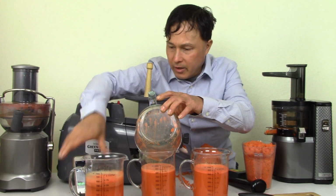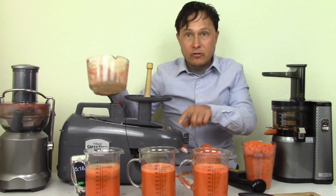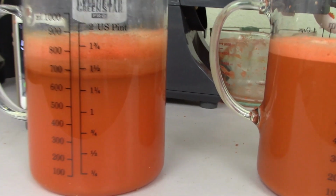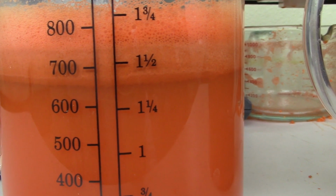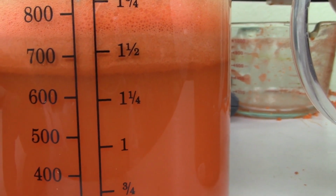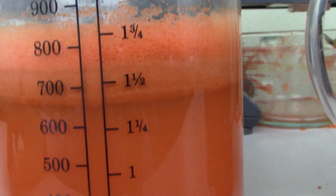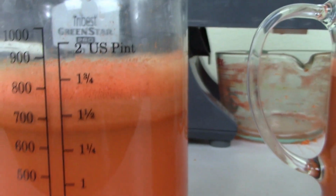All right, so let's go ahead and move the juices back, and let's give you guys a close-up on the yield. Let's go ahead and give you a close-up here over on the Breville juice. The juice line looks to me like right around 650, and then there's like 2 layers of foam, which is tough. There's significant foam in there, at least like 650 to almost 850 of foam. That's a lot of foam in there.